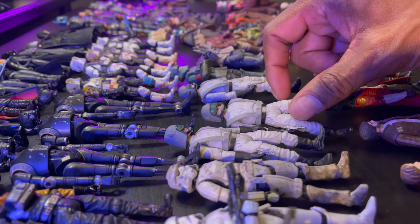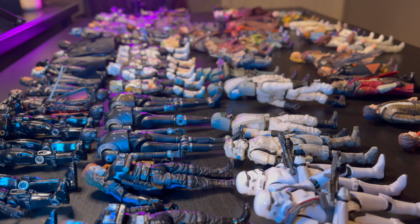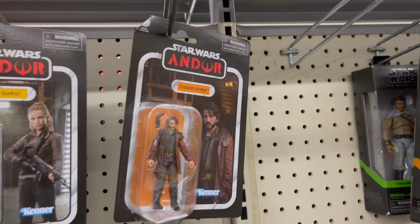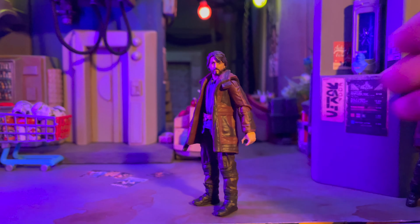76 figures may not seem like a lot, but to me it is a lot because these guys are hard to find in the store, out in the wild. But for the majority, all of these I found in store on the peg. So that's why this collection is more unique and special to me.